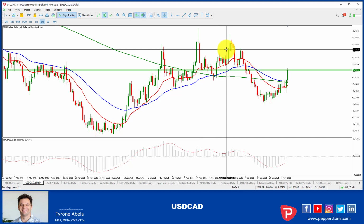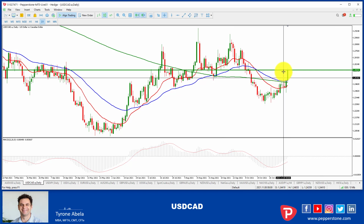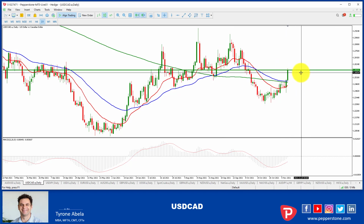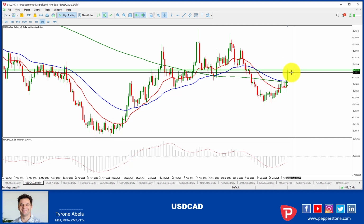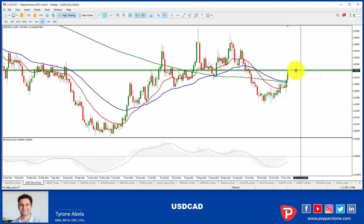But in order to do that, of course, we want to see an orderly pullback and then a break of the 125.80 level. Failing that, if it doesn't pull back for us and it does break through, I'd be waiting for a retest from above that level then. So let it go up and do its business, then let it come back and retest this level from above. That becomes a role reversal zone at that point, and then we'll be looking for longs from there anyway. So some pretty good trading there, good opportunities.